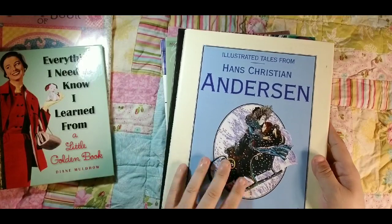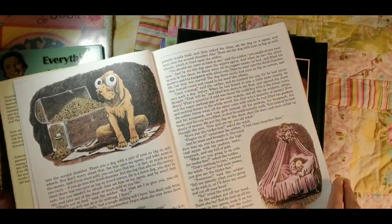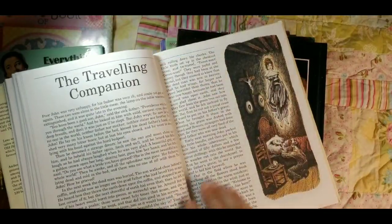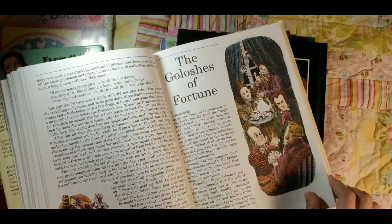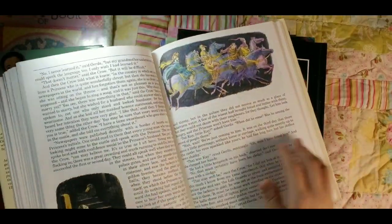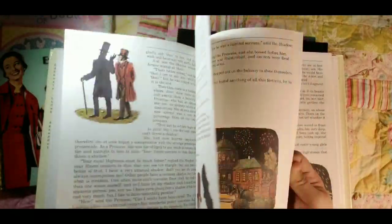This one I got for 50 cents. It was the Illustrated Tales from Hans Christian Andersen. And these are just nice, and really big, large words. Normally I would go through these a lot slower, but I really have quite a bit in this haul, so I'm just trying to move along. There's a variety of pictures that you can use. So those were really nice.